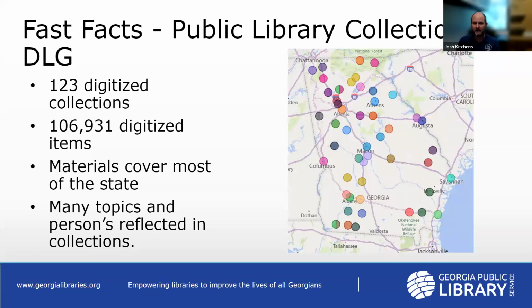They're ever present, even if it might not be their exact home county, you might find something from two counties over, or something that might connect to them because of a relative who grew up in a specific county or had a specific connection to a specific part of the state. All kinds of different things, including many varieties of topics of materials.